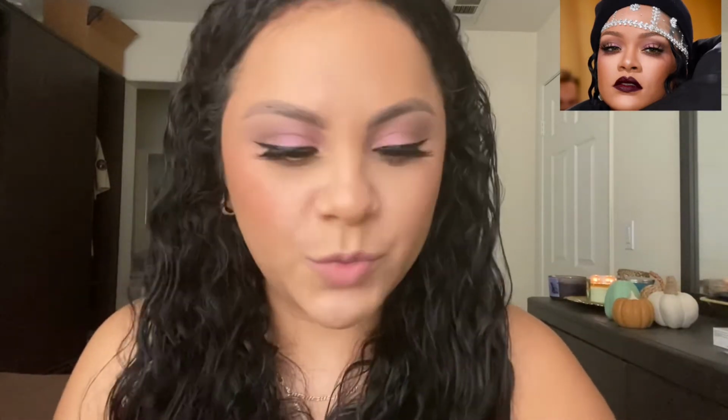For the lips, she went in with a really vampy burgundy purple tone. I love when she wears those shades. They look so good on her. I feel like those tones can age you really quick, but she always looks so pretty when she has a dark purple lip.